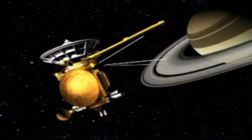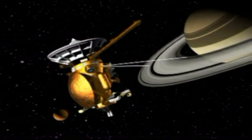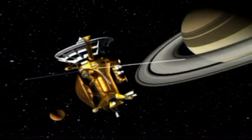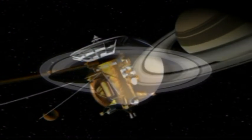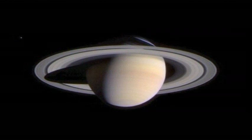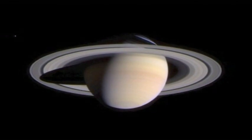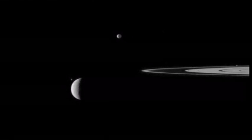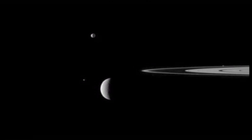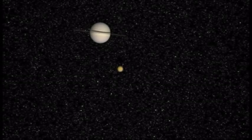The Odyssey started back in 1997 with the launch of the Cassini-Huygens mission, the most ambitious of its kind. After a 7-year journey, it reached Saturn, where its aim was to investigate in detail the giant gas planet and its moons. 62 have been counted so far. One of them in particular is of interest to astronomers.